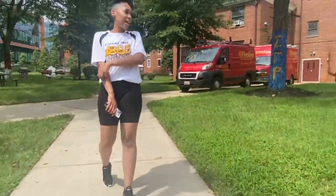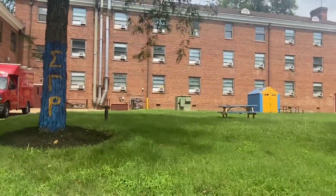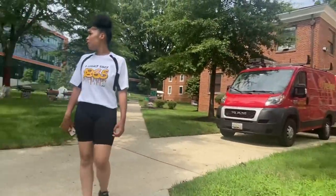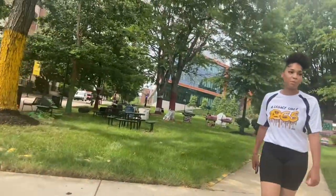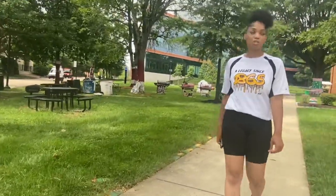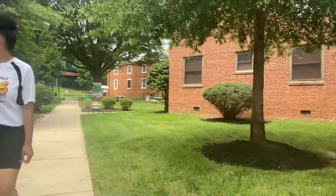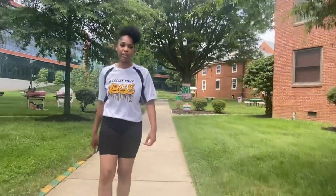Some more plots that we have in our blue and gold, this is the plot of Sigma Gamma Rho Sorority Incorporated. In our green and yellow, this is Chi Eta Phi Nursing Sorority, but also fraternity for all of our nursing students. In our pink and green, this is also where we have Alpha Kappa Alpha Sorority Incorporated. And then in our red and white, this is Kappa Alpha Psi Fraternity Incorporated.